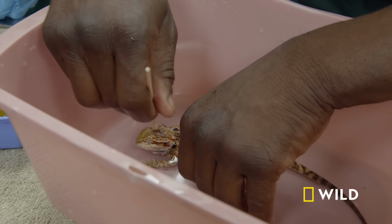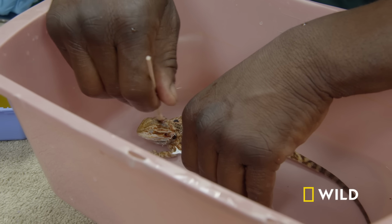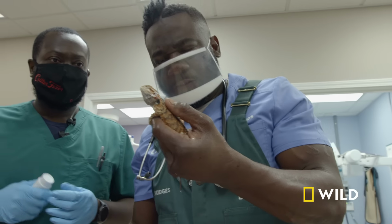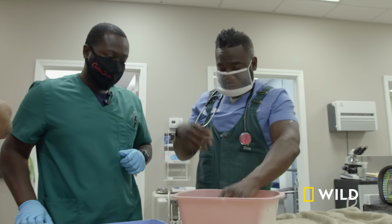Chippy has some major wounds. I'm using surgical glue to close his wound, because the last thing I need is for a 6-year-old to lose his best friend. All right. Polish, kind of just keep him there. Keep him up, keep his head up, keep him warm. Come on over. Yes, sir.